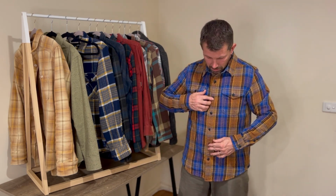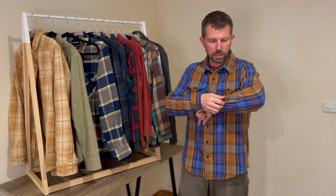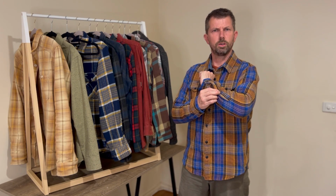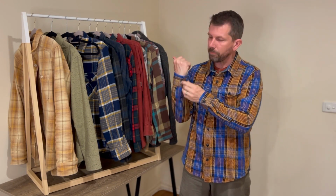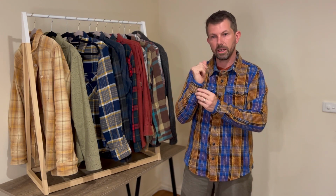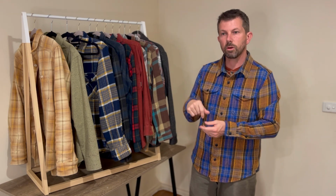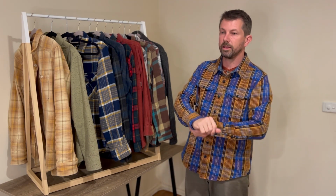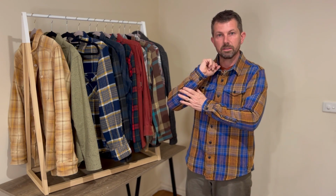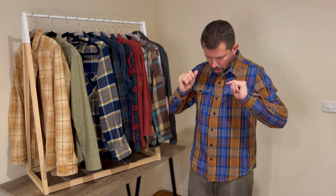The buttons on these are quite interesting because they are not plastic or wooden. They're actually called corozo, I think that's what they're called, nut buttons. They're made from nuts from palm trees that have dropped out of the trees. They're collected and then basically turned into buttons. So they're a very sustainable way of creating buttons.